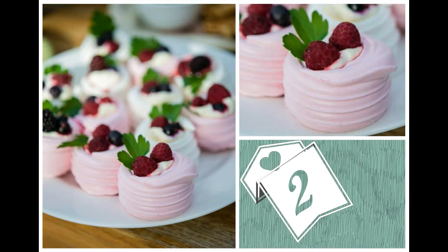Number 2 is these super cute mini pavlovas. They just look perfect for a wedding or anything of that sort because they're cute, tiny, and they're actually not that hard to make. I've made mini pavlovas before and it looks more difficult than it actually is, and it is a cute picture and it's hot on Pinterest.